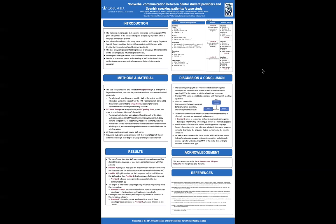Video footage was used to analyze providers' nonverbal communication, which was scored on a scale from -4, unfavorable, to +5, favorable. The nonverbal behaviors analyzed were adapted from the work of Dr. Albert Mehrabian and categorized as either immediacy, which included eye contact, body posture, and position, or responsivity, which included head nods and hand gestures. In order to ensure IRR, each researcher graded the same nonverbal behavior for all of the videos. Results for our 3 providers are depicted in Table 2.